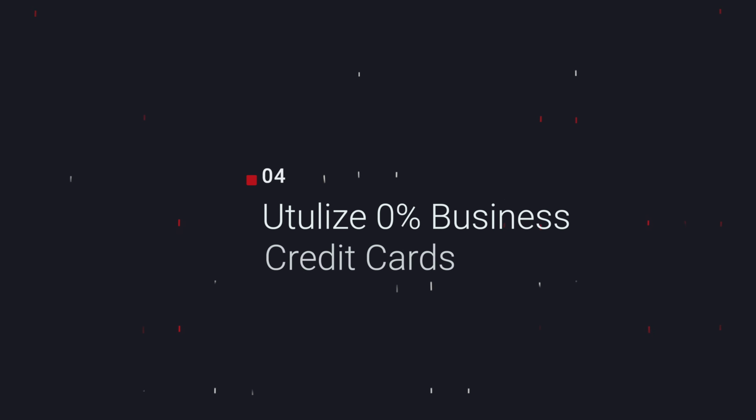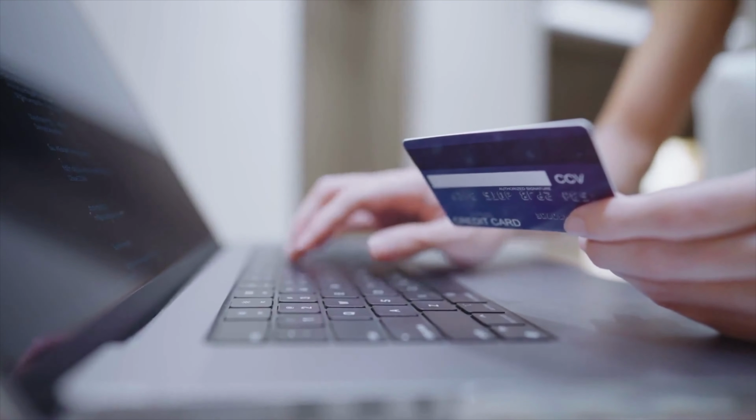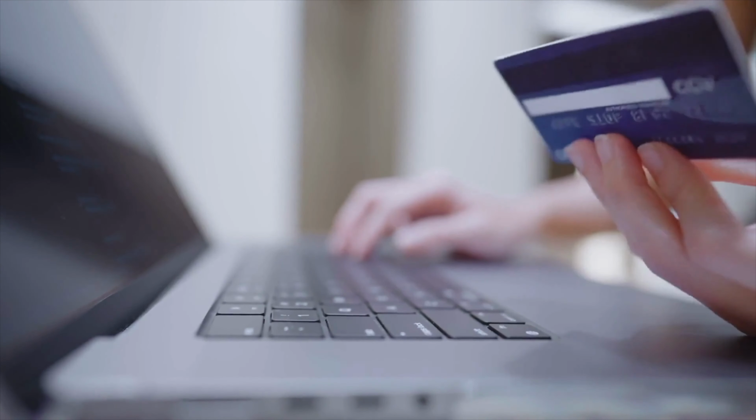Tip number 4 is to utilize 0% business credit cards. Especially if you're starting out, getting a 0% credit card can help you a lot. And this is what I did when I first started my business. Amex and Chase usually run this no interest period for 1 year, and sometimes longer than that. Having no interest just gives you better breathing room to run your business, and that way you don't have to use your money right off the bat.